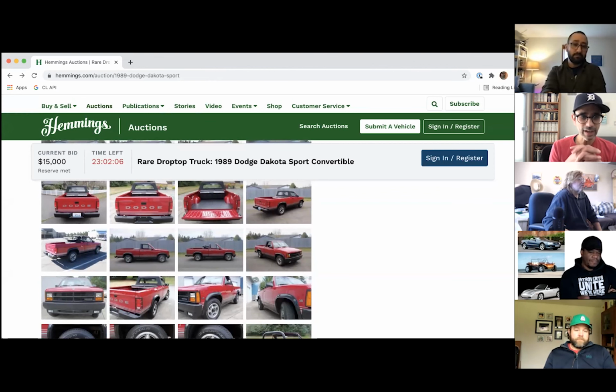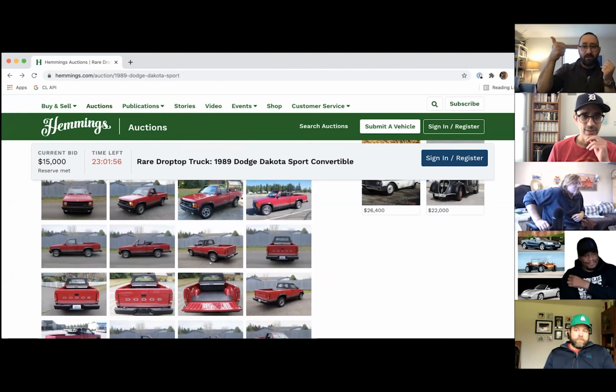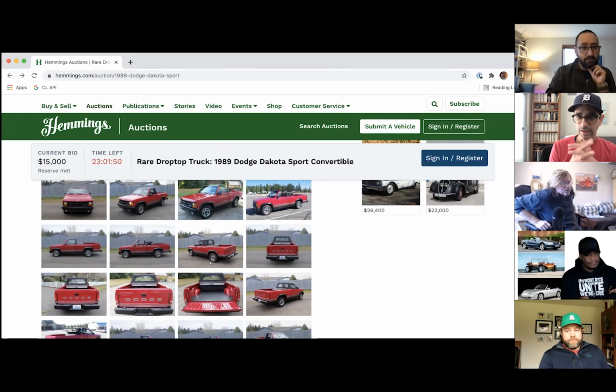Has there been a convertible pickup since? SSR. Oh, yeah, that's right. SSR. But it was like the Model A runabout. And then maybe you count the Jeepster. Was there a Studebaker pickup that was? I don't think so. Maybe. I don't think so, though.